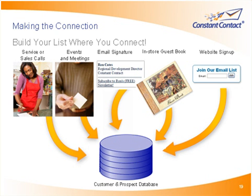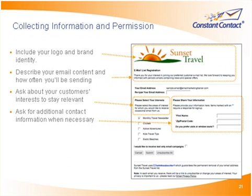So let's talk a little bit about how you build your list, because relevancy in communication has really been coming to the forefront. And when you, on your website sign-up form, have the ability to ask additional information about that person, you can certainly ask their first name, last name, and mailing address and things like that. But more importantly, you can ask them what they're interested in. So say I'm a travel agency, like in this case Sunset Travel. I might want to ask the people signing up whether they're interested in singles destinations or family destinations, because I promote both. And by doing so, I can make sure that when I have a family destination offer, the audience that's receiving that is specifically the audience that wants to receive that.